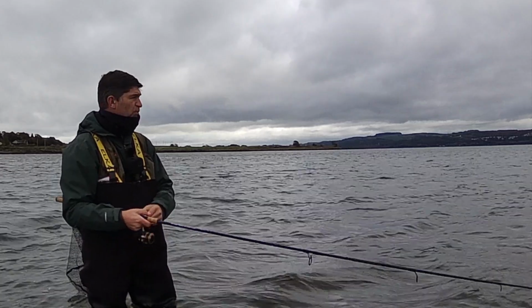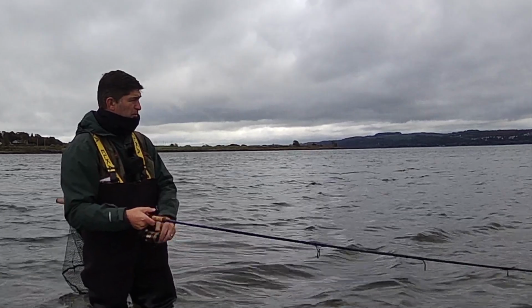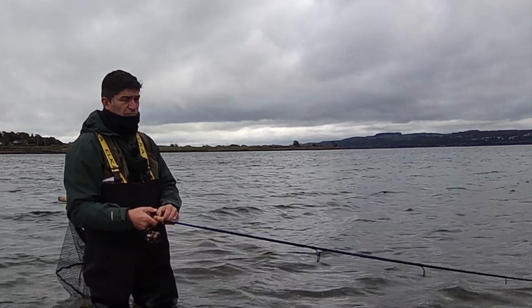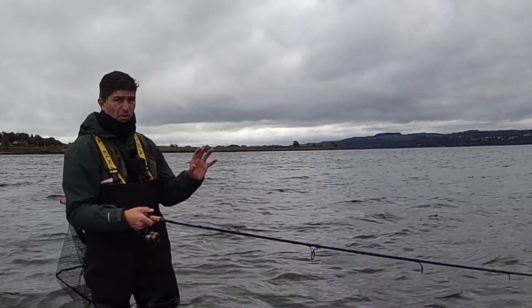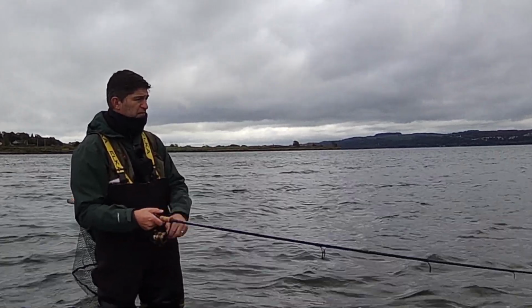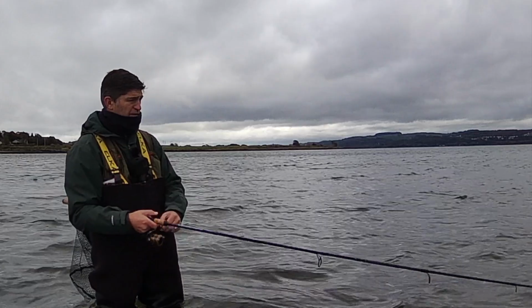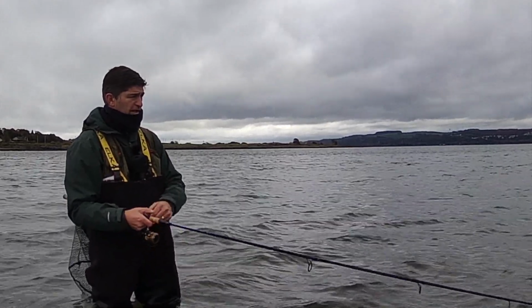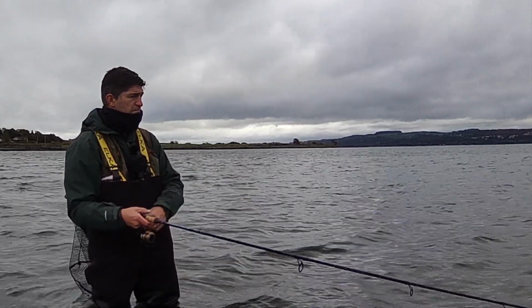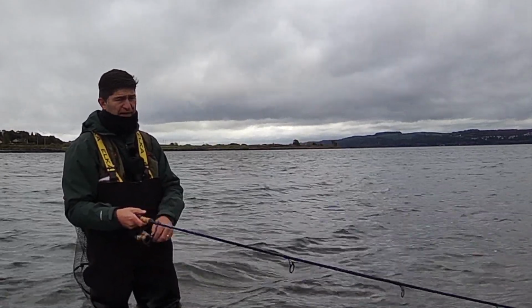Now, those of you that have never seen the Bombarda before, you may be asking, why choose the Bombarda? Well, because the Bombarda is weighted and it does fly through the air like a rocket, it is really good at carrying a small lure like a fly, or a soft plastic, or a small piece of strip bait. That is the reason I like it. You can fish relatively light tackle, like today, a lightweight 10 foot rod, and because of the 20 grams in this Bombarda, you can cast a long way.